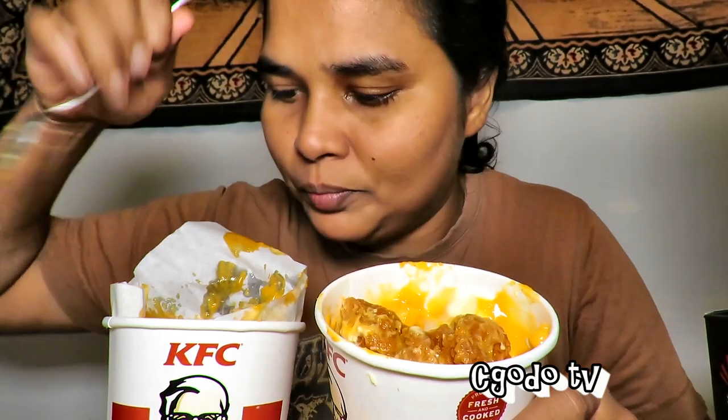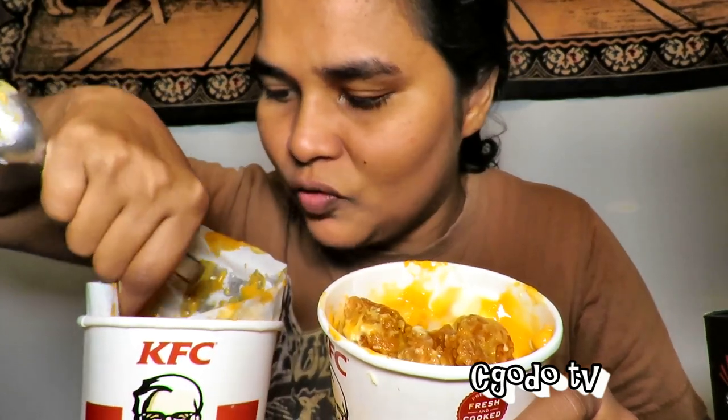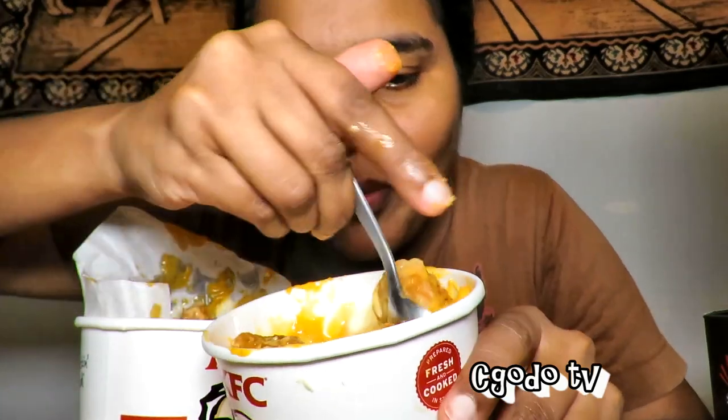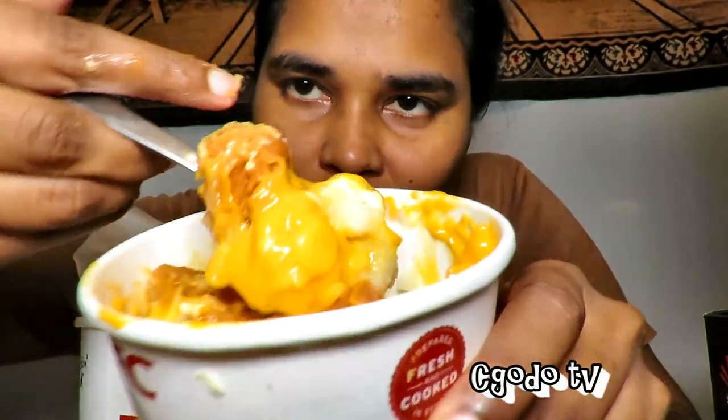So again, if you like fries, I think this is a better option. If you like mashed potato, there's another option here. This one comes with corn and this without corn. Oh, I have to go for this. Let's take the cheesy part of it as well as the corn.